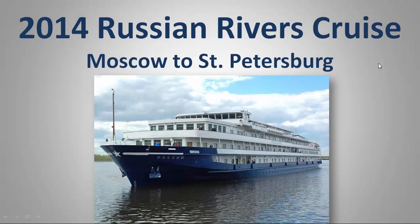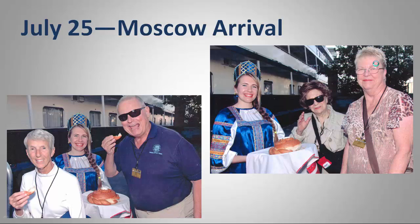My wife Lynn and I just completed a Russian rivers cruise from Moscow to St. Petersburg aboard the MS Rossiya. When we arrived in Moscow, we were greeted with a Russian custom of bread to break, which we would dip in salt.